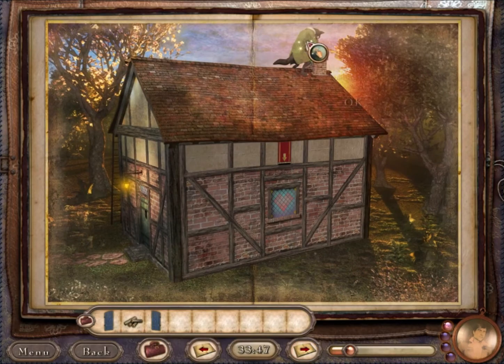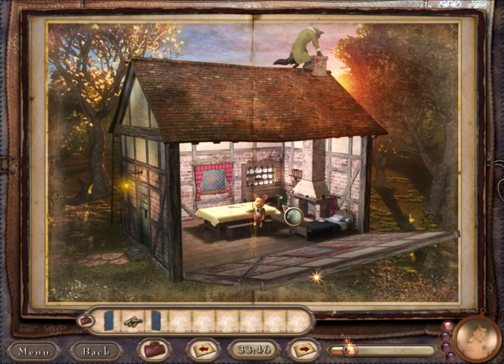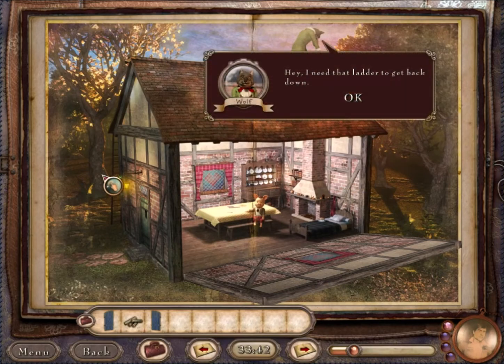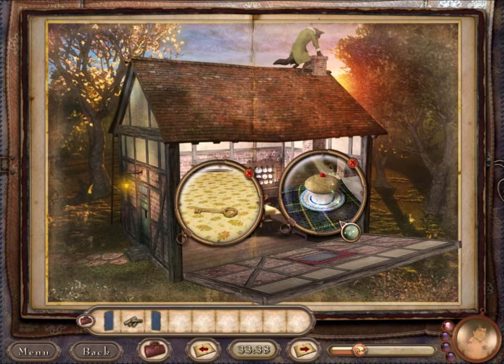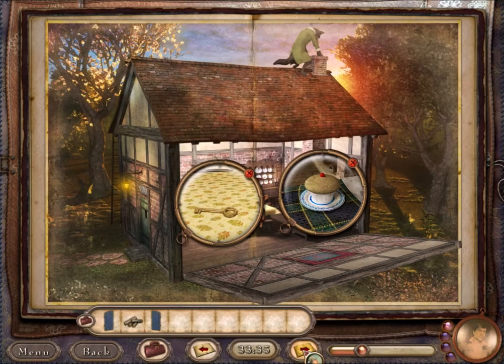This is the 3 Little Pigs. Big Bad Wolf wants to eat the pig. "I am afraid to leave my house. The Big Bad Wolf is waiting for me out there." And we have 2 puzzles here. So number 1, we can't grab this ladder until we get rid of the wolf. The wolf says no grabbing the ladder. And I can't grab this key until the pig goes away. So we need to get rid of both characters. Also this cupcake. Yeah, the pig won't let me steal that cupcake either.